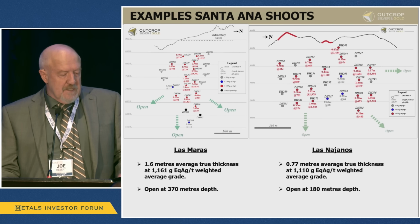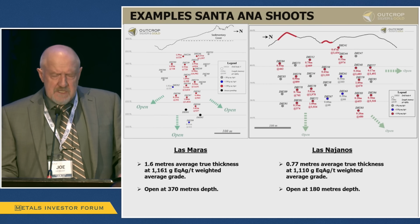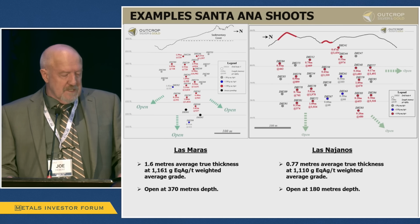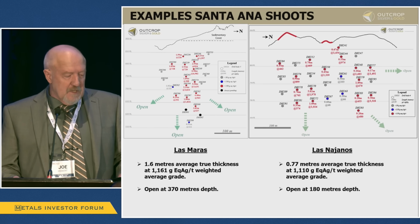Los Naranjos is quite large, over 200 to 250 meters along strike. It's 0.77 meters true thickness, 1,110 grams equivalent per ton, and it's open at 180 meters depth.